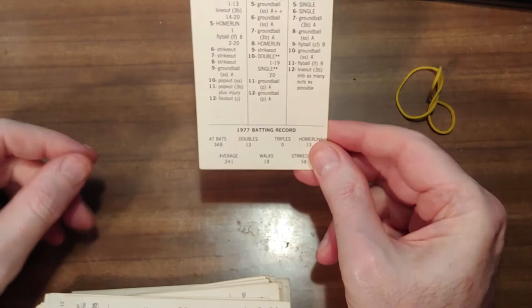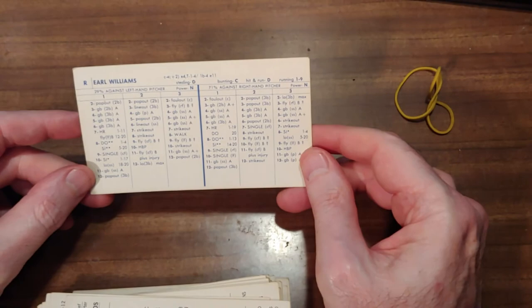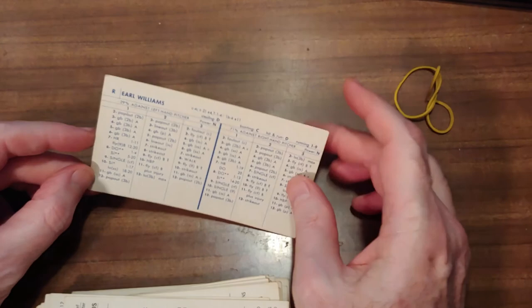Nothing special. Again, a catcher with a zero arm, and then a first baseman. A right-handed first baseman can't hit lefties really well at all. No. Probably not. So there it is.